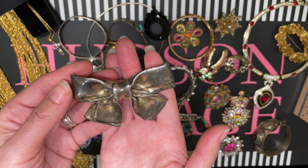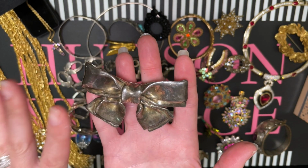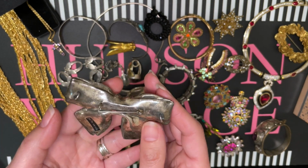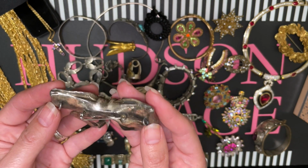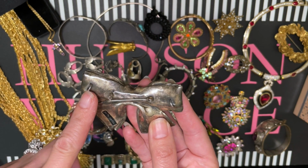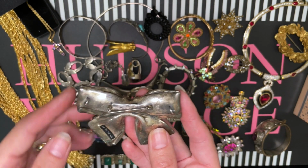The sterling electroform Bat Ami Israel bow. I really like the patina on this. I am tempted not to polish it. I will upon request, but look at that. How great is this? And it does have the jump rings so that it can be worn as a pendant as well.